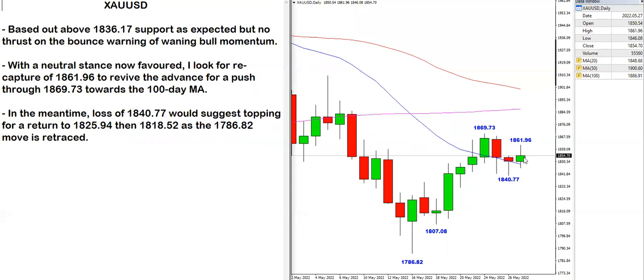I was looking for this thing to break through the recent swing high, as did the other two dollar markets, cable and euro dollar, but gold has clearly not done that. So there's a bit of a warning there. So a neutral stance is favored for the time being.